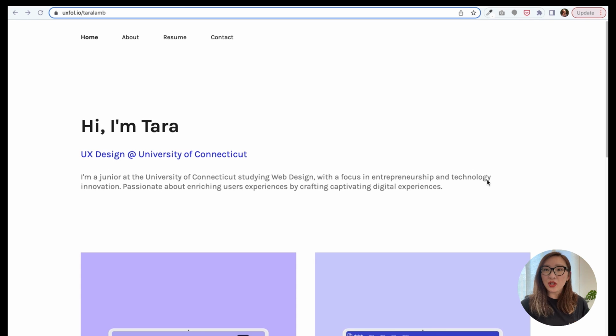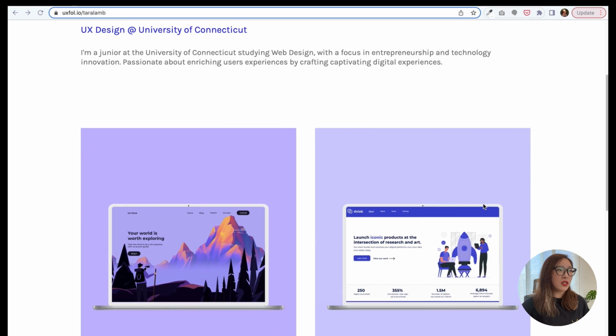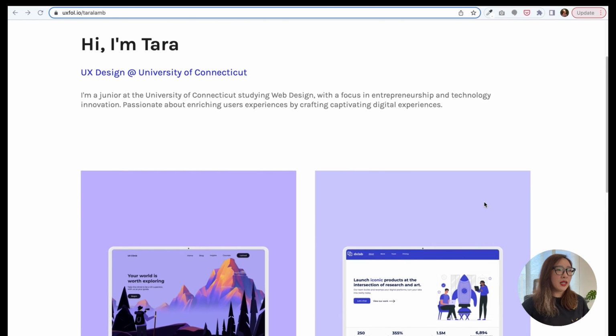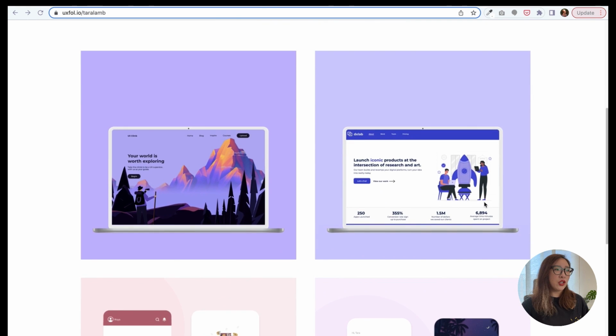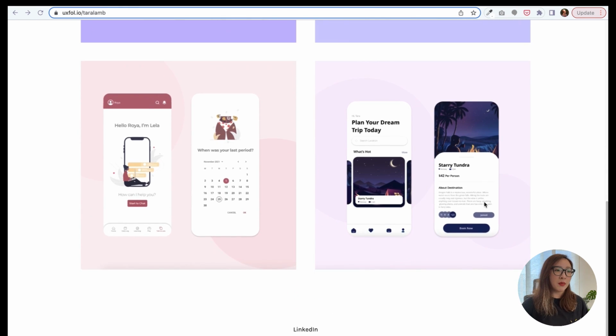Okay, let's dive into it. So we're looking at a landing page of Tara's portfolio. First of all, let's take a quick glance at the landing page. Hi, I'm Tara, UX design at University of Connecticut. And there is a great layout showing projects. It looks like there is a good balance of web and mobile products. So I think overall, it seems like a good balance and combination of different types of work.